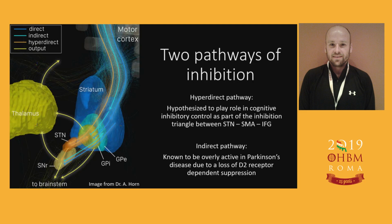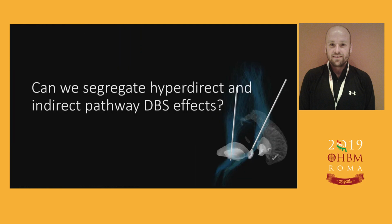And we also have the indirect pathway, which is known to be modulated by dopamine. And in Parkinson's disease, we have a hypodopaminergic state, which leads to an increase of indirect pathway activity, and therefore to a global increase of net inhibition from the basal ganglia onto the thalamus. So my interest was to try and see whether we can segregate hyperdirect and indirect pathway DBS effects in patients.